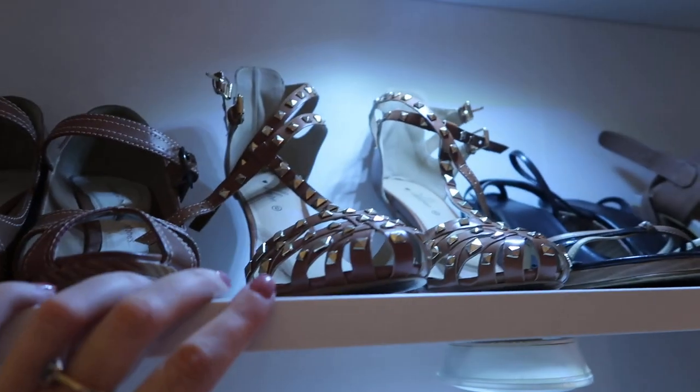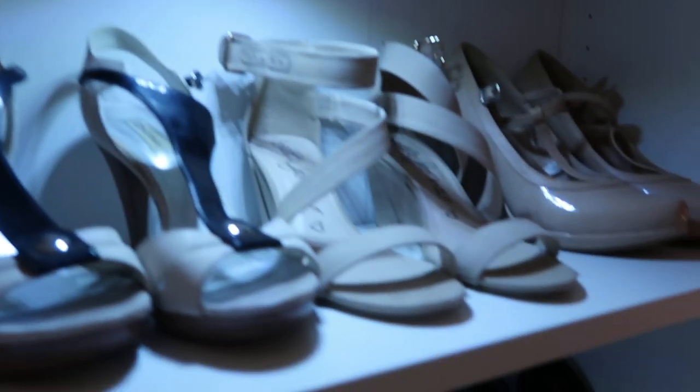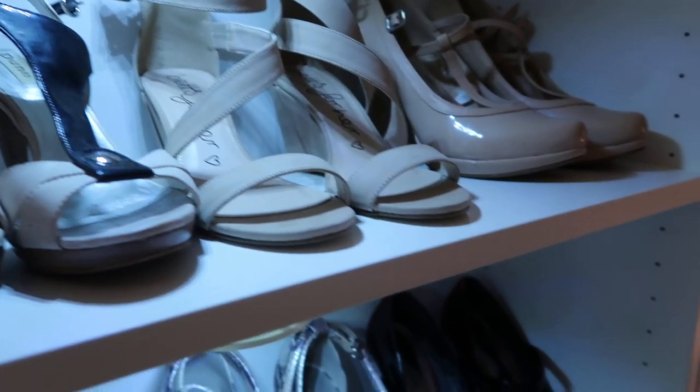If you're interested in these units for your shoes, oh sorry, I forgot to mention, let me just finish. Units for your shoes, these were from IKEA. They are Billy bookcases, and the white ones are literally 35 quid, which is really, really good.